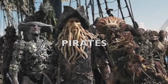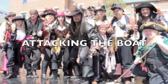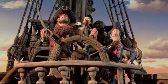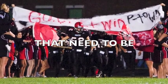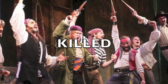Pirates attacking the boat. Viruses that need to be killed.